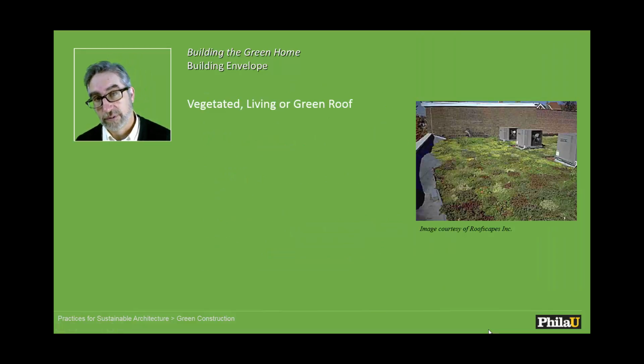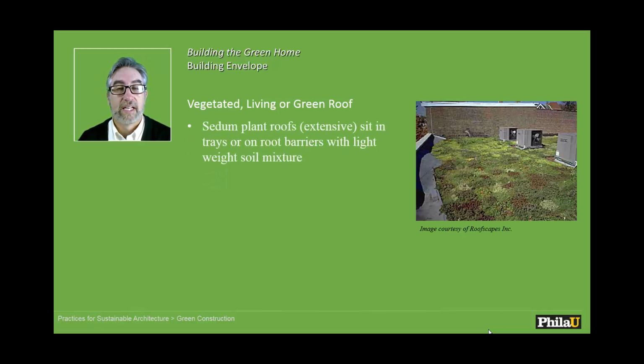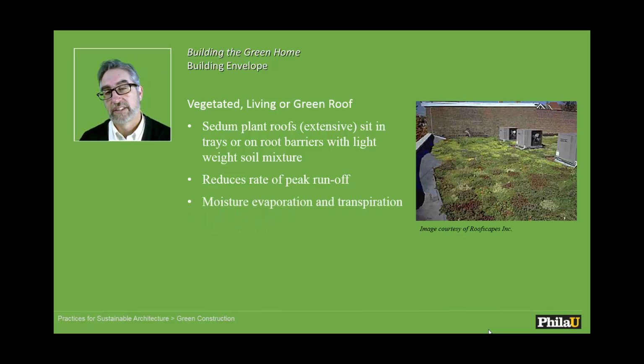And then, of course, there are the green roofs. Now, if you're in the middle of nowhere where there's no buildings and it's all trees and forest, if you were to do a green roof, that would be pretty dumb. The main purpose of a green roof is to control the rate of peak runoff. It's not necessarily to bring habitat into the environment or to create a good view. It really is about controlling the rate at which stormwater leaves a building. And it does that through transpiration, meaning that some of the moisture, when it hits this, evaporates into the sky.